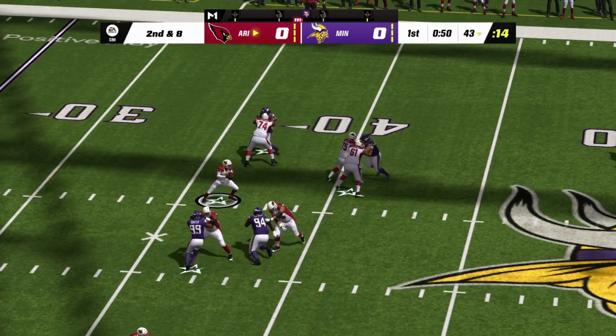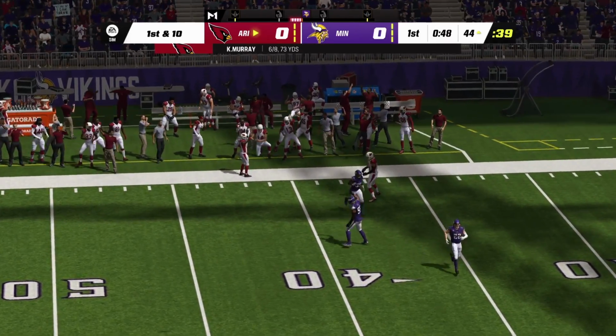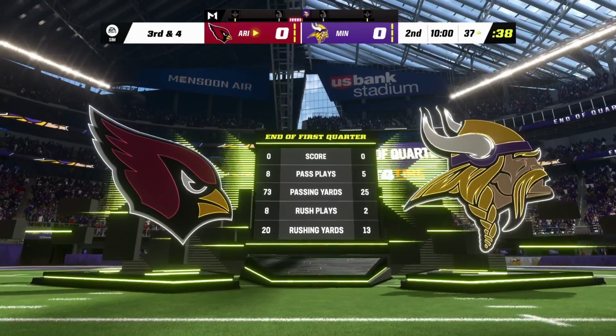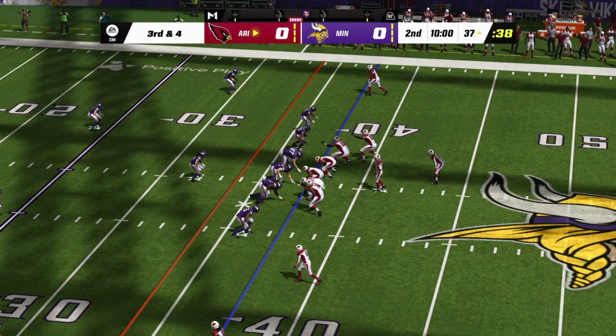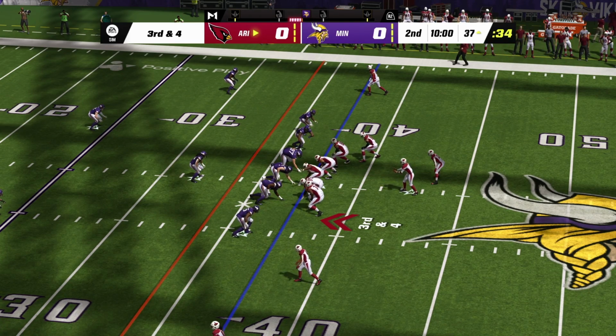Throwing on 2nd and 8, Murray. And he's got his man on the out route. We're scoreless after 1. Cardinal football here to start quarter number 2. This will be play number 9 of the drive here as they need 4 yards on 3rd down.